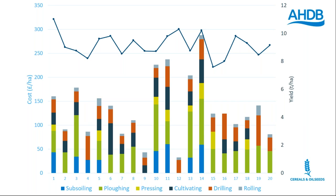It is the 5-year average yield for all of these farmers. So you can see farm 1 is doing pretty well. I think his average yield across the last 5 years for feed wheat is 11.3 tons. And farm 12 is none too shabby at just over 10 tons per hectare. So do reduced cultivations reduce yield? We're not seeing that. It's more to do with the attention to detail, I think, placed on it.